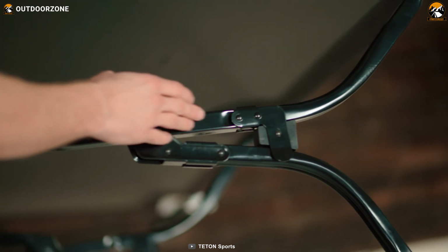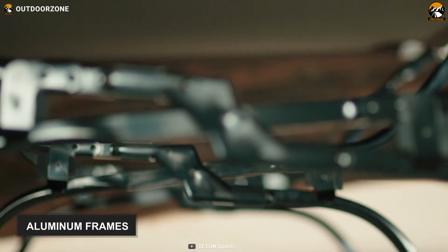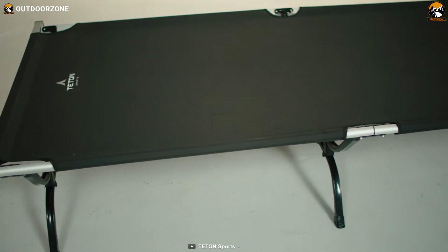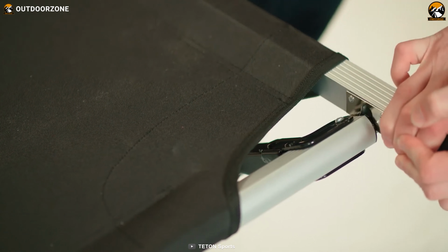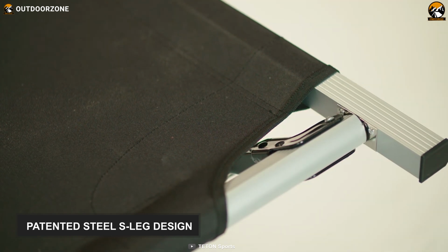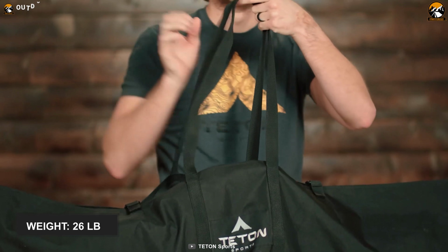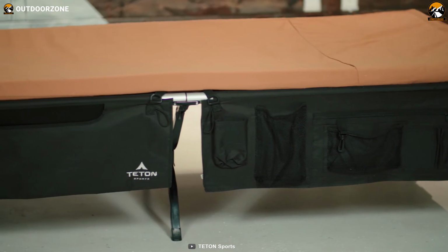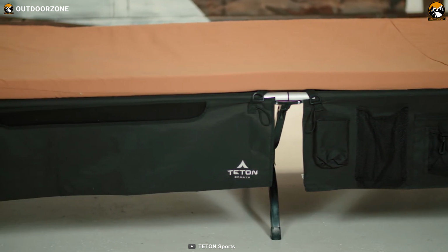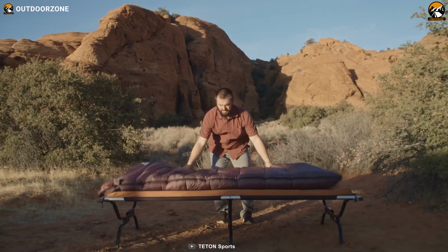Like the most standard cots, this one also features rugged and durable aluminum frames which are a breeze to set up and can endure a high load of up to 600 pounds. And to provide additional support, this camping cot comes with a patented steel S-leg design. Last but not least, this cot weighs only 26 pounds, so carrying it anywhere will not be tiresome to you. In summary, with super strong frames and a highly durable and comfortable bed, this Teton Sports Outfitter XXL will offer you precisely what you need for relaxation after spending busy hours doing camp chores.